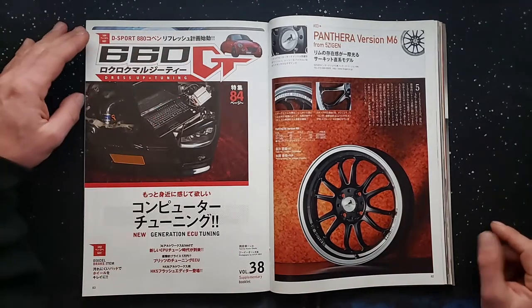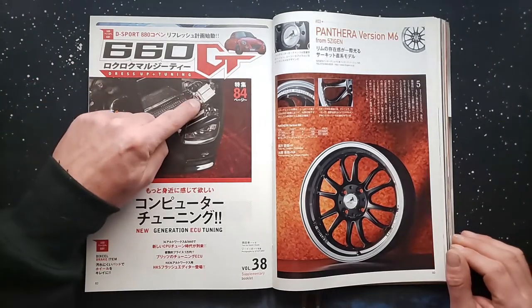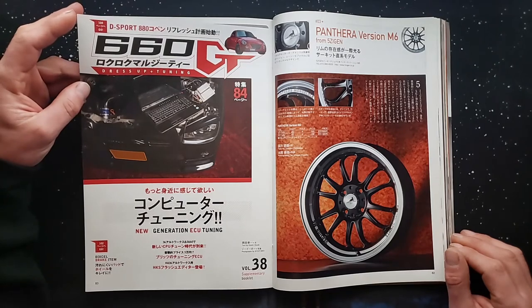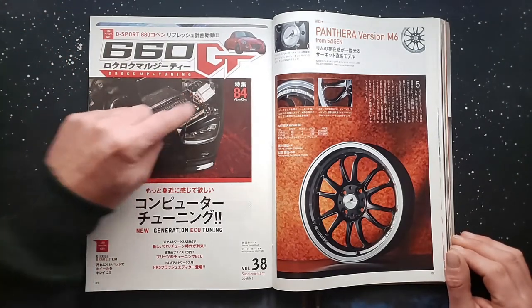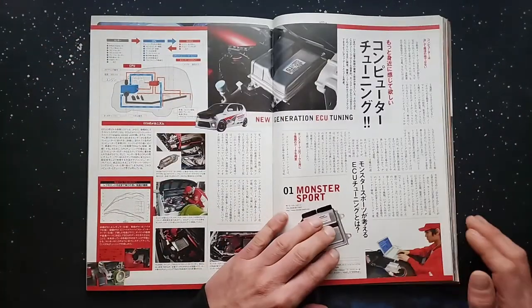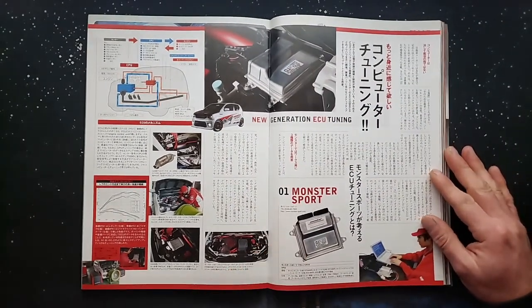660 GT. Dress up and tuning. We've got a laptop and a computer there. That is an HA36S, I think. That computer looks familiar, so I wouldn't be surprised if that's an Alto. Okay, over we go. It is an Alto. Look at it. It's Monster Sport. Ha ha!